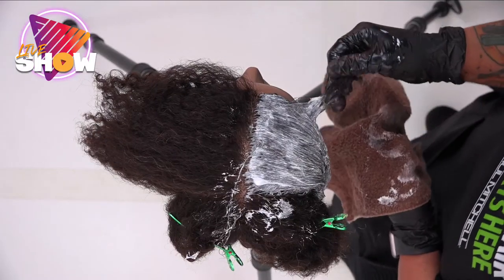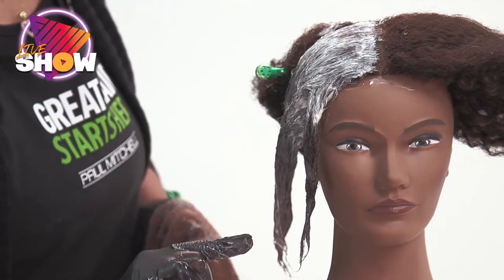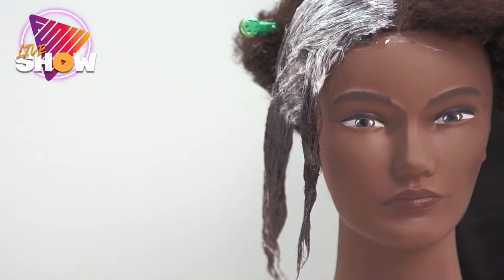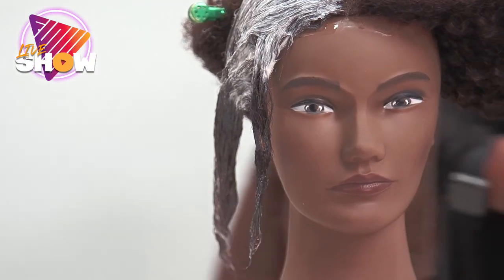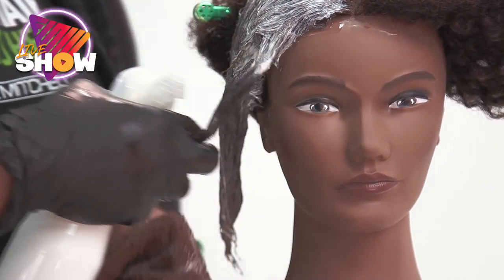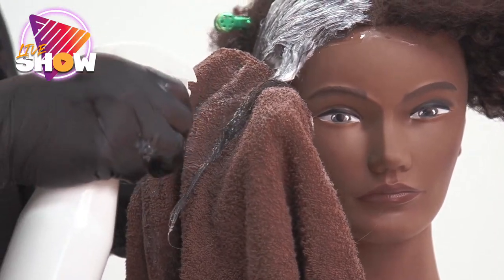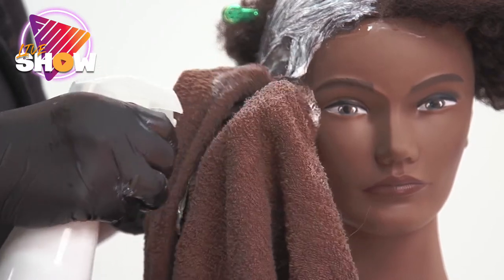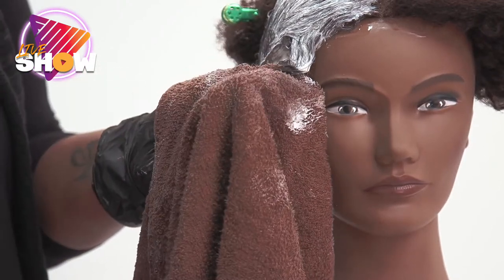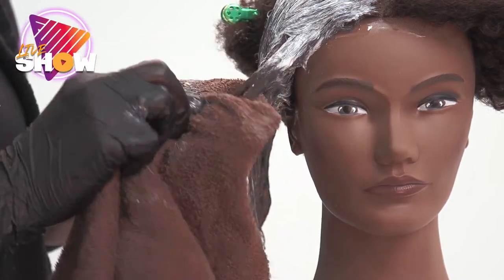Okay. Now, with this, you can still see that there's a little bit of a wave to the hair. So that's what you want to see whenever you're relaxing the hair. This is not one of those services that you walk away from and that's it. This is something that you're basically babysitting your guest and you're staying with them.